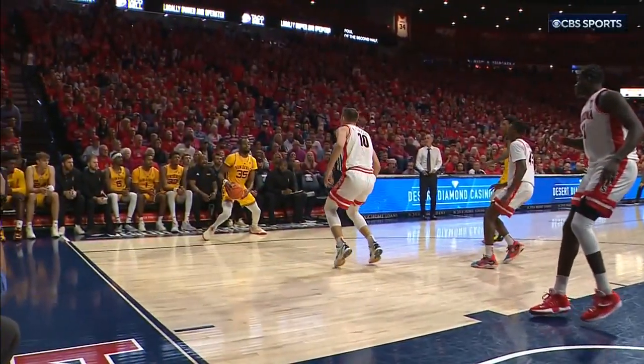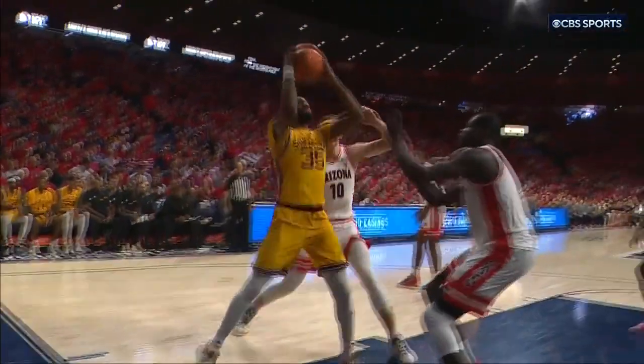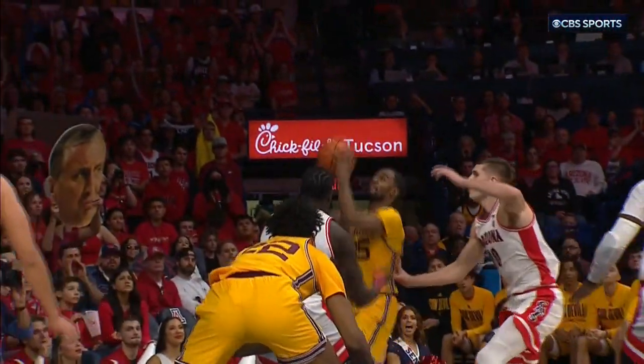That's a drive, though. Watch this drive. Goes by his man initially, and now the power starts to go towards the rim. He's ready to challenge two players. Well done.